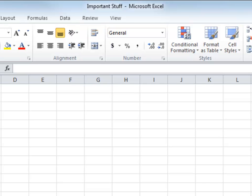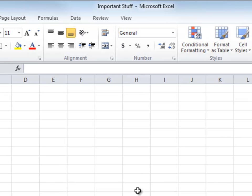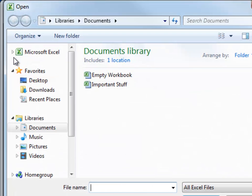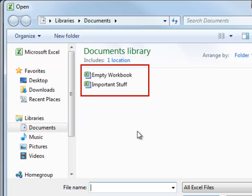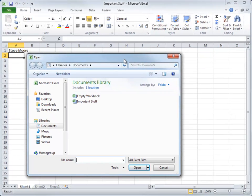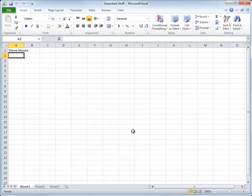So you should know that we now have 2 versions of this file. We can easily go to File and Open, and this will open into the last folder that we visited, which is the Documents folder in my case, and there you can see both of those files sitting side by side. The Important Stuff workbook is this one right here that we have in the background. We'll just cancel out of there and go back to the workbook.